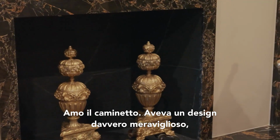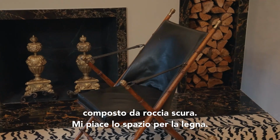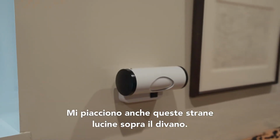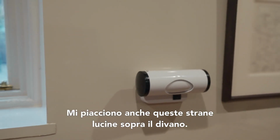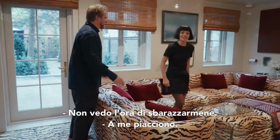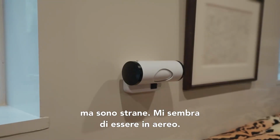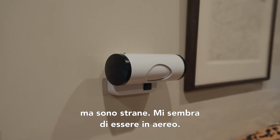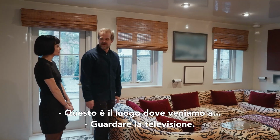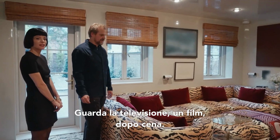They came up with a stunning design. The stone is this darker stone. I love the wood hutch. I even love these weird little lights above the couch. I hate those lights. I know you hate them. We're going to get rid of them. I like these lights. They don't really do anything, but they're weird. I feel like I'm kind of on an airplane or something. Then it's just a place we come to, just to watch TV, watch a movie after dinner and stuff.